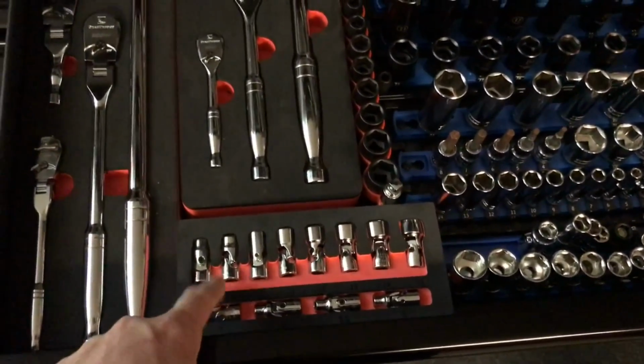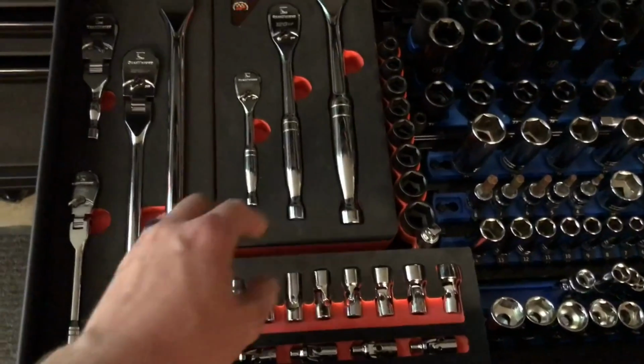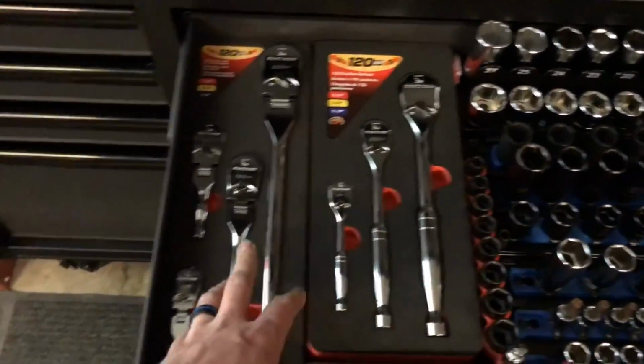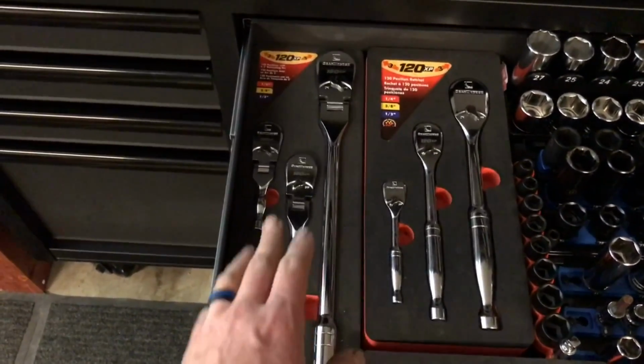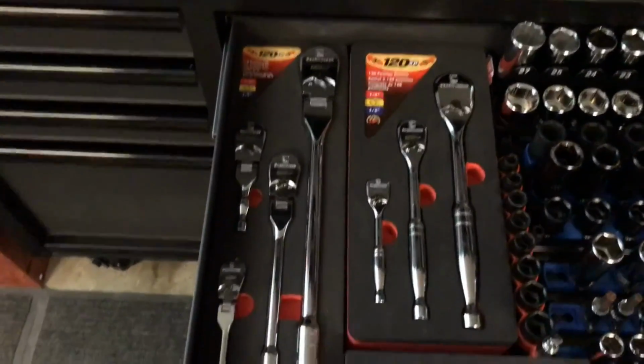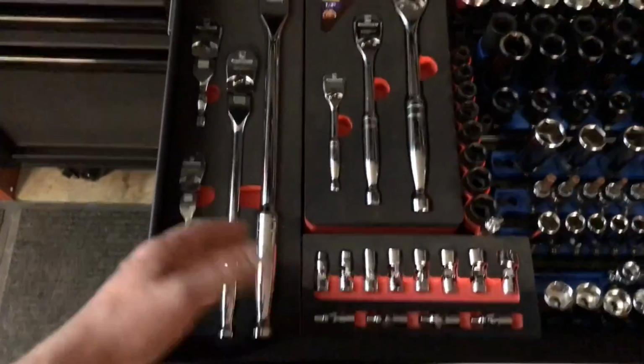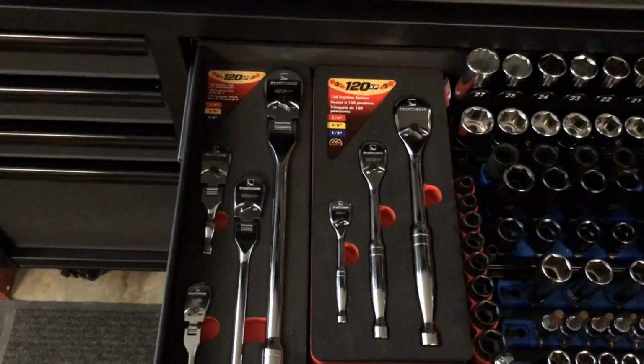Then this is Astro Pneumatic 1/4 inch flex sockets. The Gearwrench 120 XP ratchets. This is the standard set. This is the extra long flex head set, non-locking, just semi-locking. So 1/4 inch, 3/8 and 1/2 inch with some really good length to it, and then a 3/8 stubby.